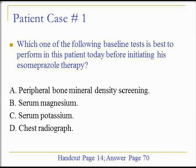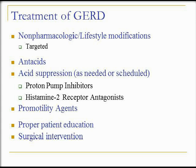And here's some options for you. We'll come back to these. So just think about these in relation to the case. In regards to the treatment, like I said, there's not been anything earth-shattering over the last couple years in the treatment of reflux disease. We still use either one of 2 approaches.